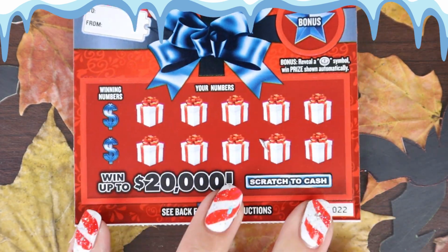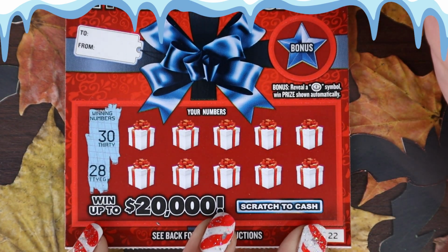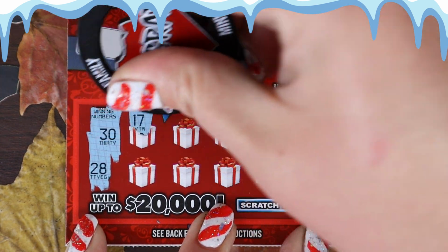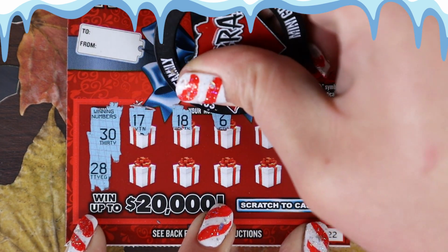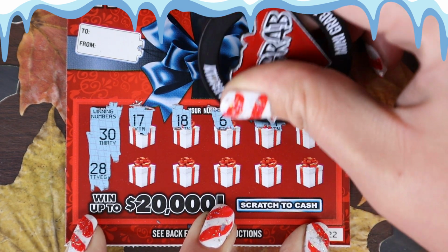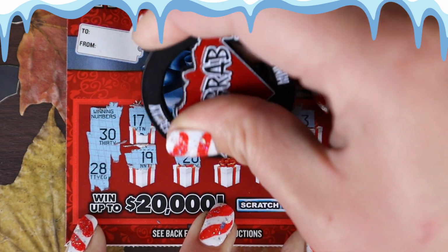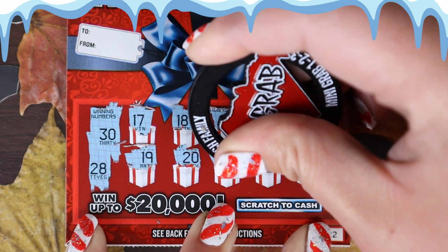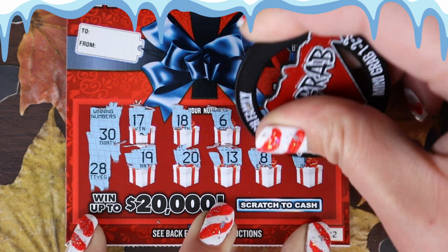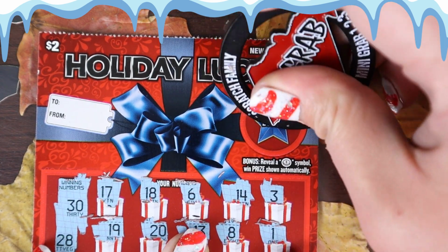All right, let's keep the wins coming. Ticket 22. 30 and 28. It's so hard to scratch. 30 and 28, 16, 18, 6, 14, and 3, 19, 20. These are ridiculous. I only have 5 of them, so 8 and 1. Do we have a bonus win? We need a coin. It is a mitten.